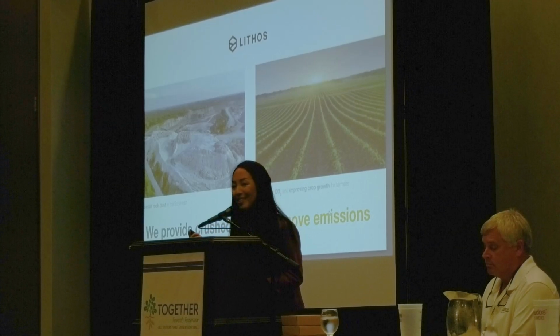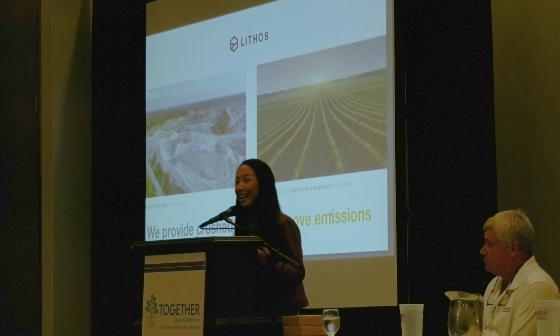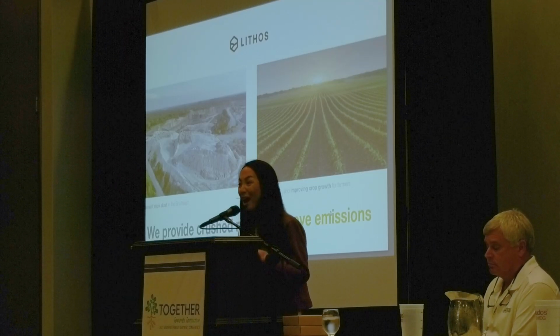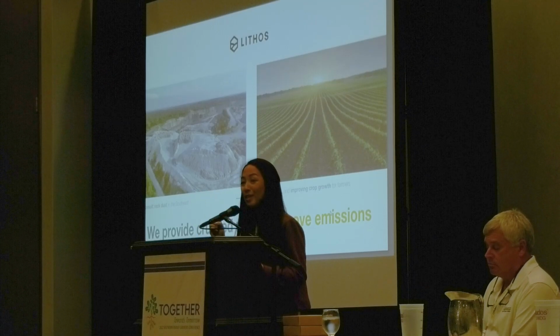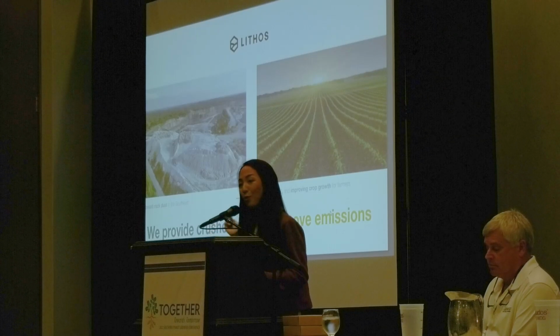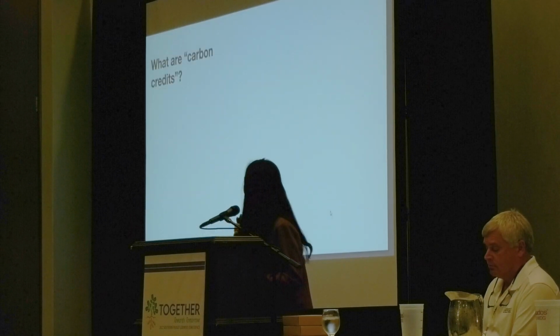Over here on the left, you can see a picture of one of our stockpiles of basalt rock dust. It looks the same as limestone. It acts pretty much the same as limestone, but it's packed with micronutrients, and it can also sponge up carbon dioxide from the atmosphere as it dissolves in your field. And that's what we've been really working on optimizing and making safe and efficient for farming today. What we do is we turn that into improved crop yields and carbon offsets.